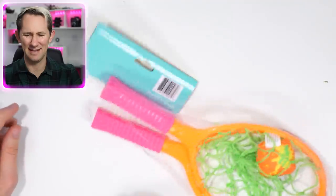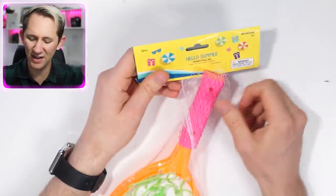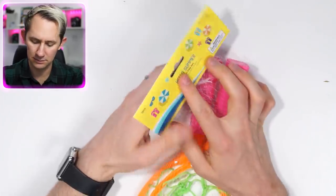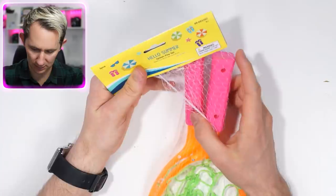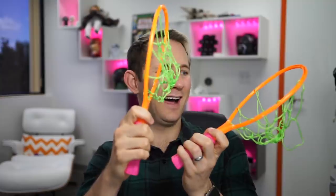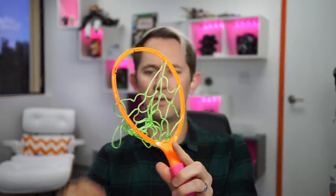Next item. What is this? Hello, Summer. Splash playset. Nothing about splashing at all having to do with this. Wow, that was easy. I assume this gets wet and then you just kind of launch it to your friends, right? Oh, that went way higher than I thought. Oh, that's not even working. What the heck?